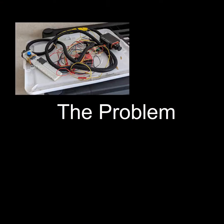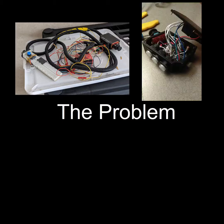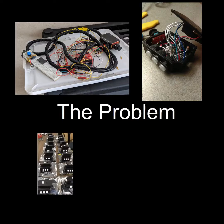I want to tell you why I spent years building and refining a new instrument, what problem I wanted to solve, but before I get into that, I need to talk about existing instruments.